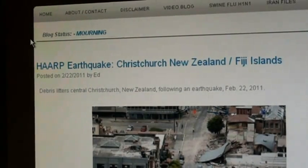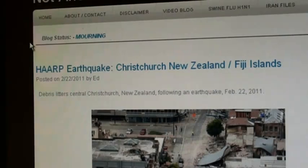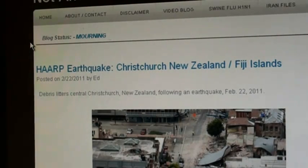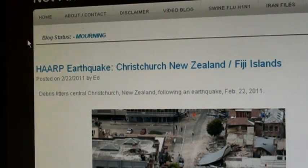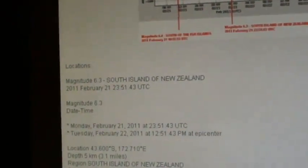Aloha friends. I'm going to just make a quick video here where I'm going to try to help you connect the dots so that you can figure out how this quake that just happened in New Zealand was man-made and induced by the HAARP and the chem clouds. I'm going to go ahead and scroll down. Let's zoom right in here.